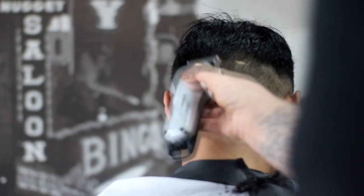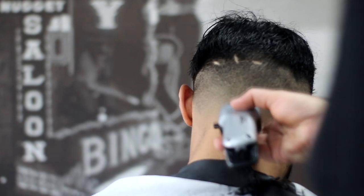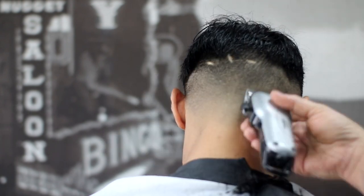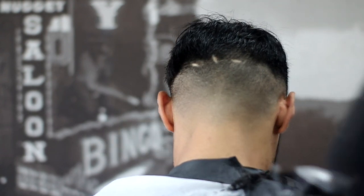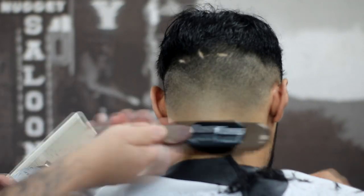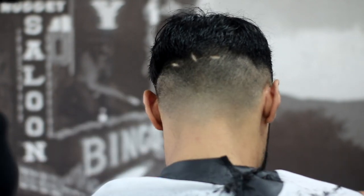Flicking between an open and closed guard now, because I just want to make that fade just perfect. And you can't obviously make every fade perfect by going zero, then quarter, then half. Sometimes you have to flick between an open and closed to make that perfect. So that's currently what I'm doing. I'm just flicking between the open and closed, just to make sure it is a perfect fade.